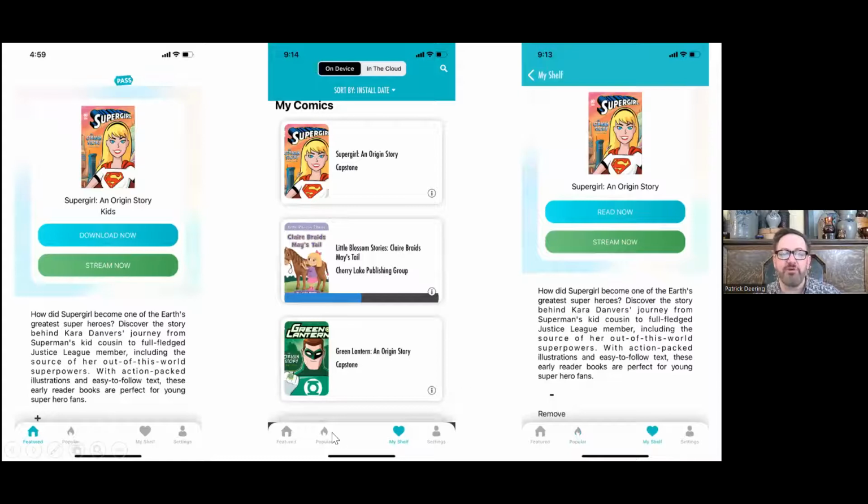Once you pick a title that you actually want to access, when you first pick the title, you get a page that looks like this here on the left. It's going to show the name, an image of the title with two options: download now or stream now. Now, this might change based, from what I understand, you cover a fairly broad geographic region. Some areas may have better internet coverage, high speed, all things like that. If you're streaming, you're literally using your data to read without downloading anything to your phone. It's fine if you have really good coverage.